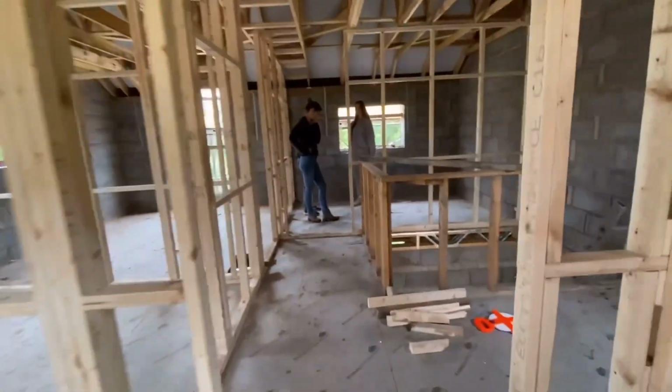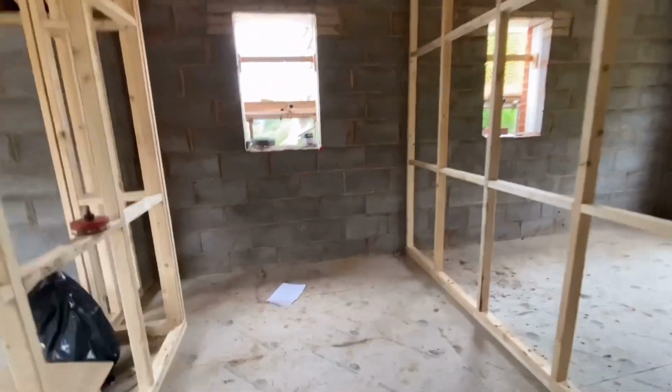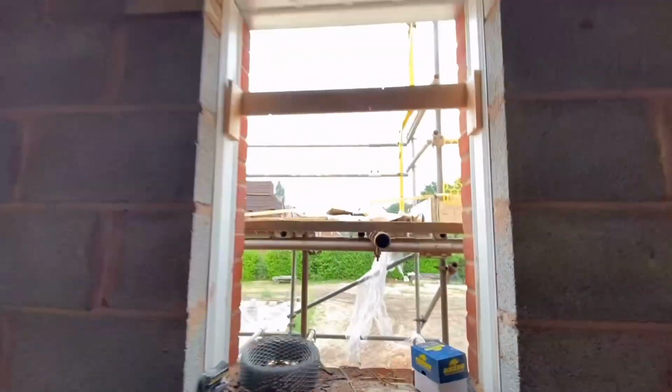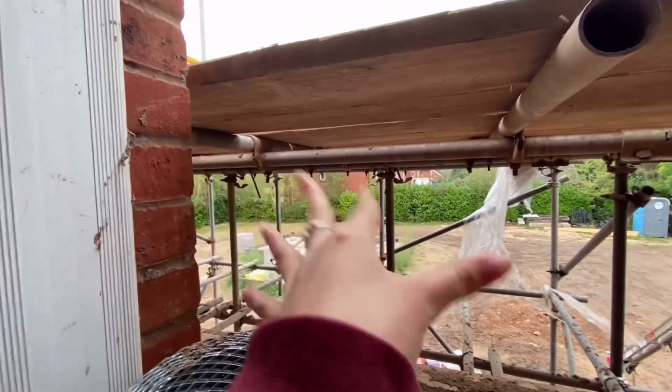And then if we come out and go left, this is the bathroom, and we're gonna put a sink there, I think. And then we get this big window. That's my aunt and uncle's house. They're building it later, that's the whole thing.